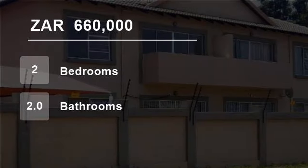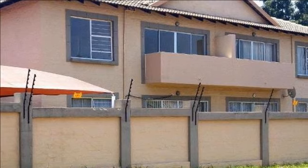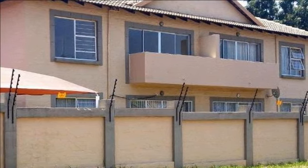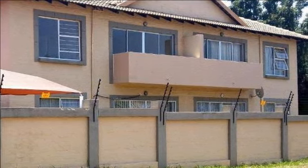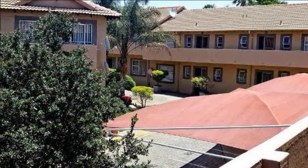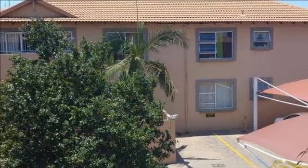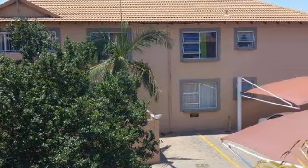Welcome to this two-bedroom flat for sale in Sinoville, Pretoria, South Africa for R660,000. Well priced. Modern stacked Simplex, top floor. This modern townhouse stacked Simplex, top floor is situated in a popular security complex.